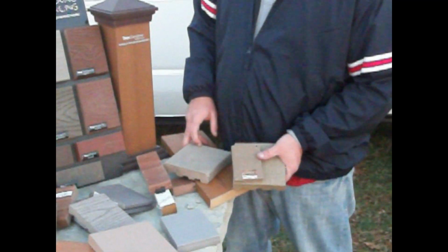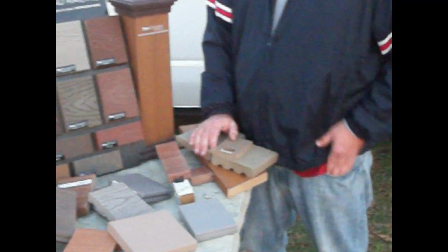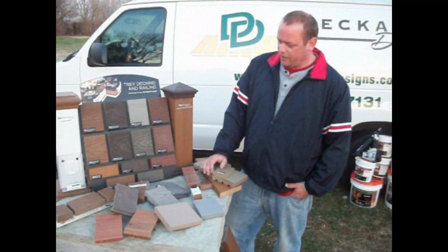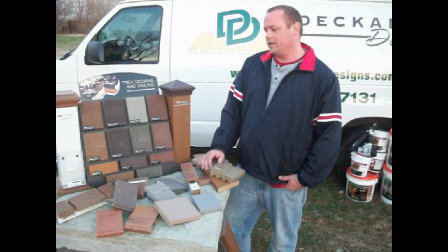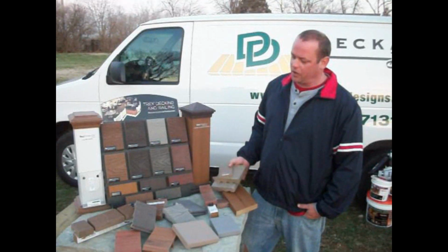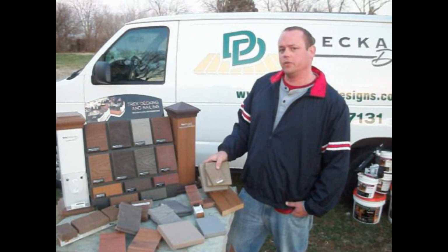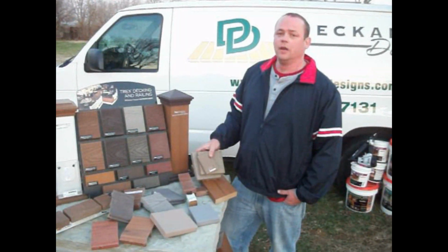This is a choice deck composite. The different composites even fade and stain a little bit differently. Trex, I think, has some of the best as far as not staining and fading, whereas some of the cheaper composites actually fade and stain faster than Trex. But all the composites eventually are going to fade and stain to a lighter color, and they can be cleaned and sealed pretty simply, and even restained to match their original color.